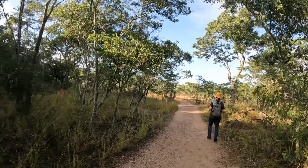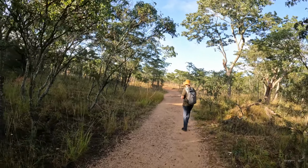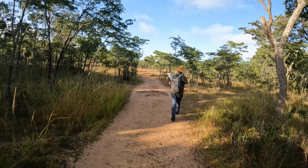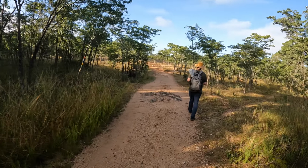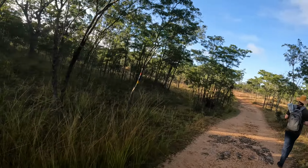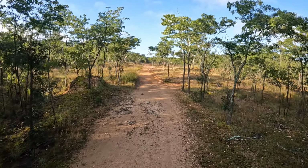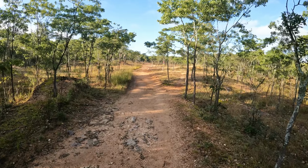Some giraffe. Yeah, they're right there. Right guys, there's some giraffe up ahead. Keep your eyes locked. There's two of them on the left of the path, just up ahead. Just wait on.